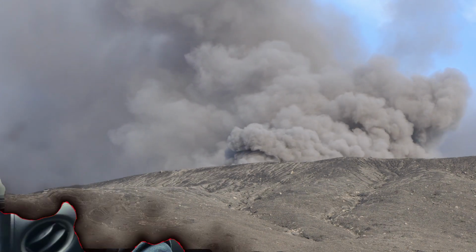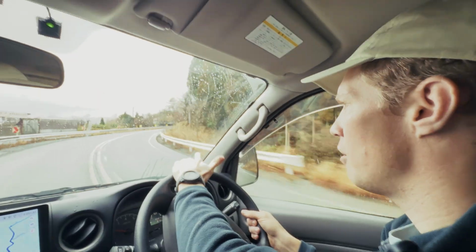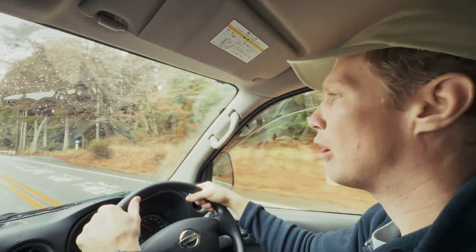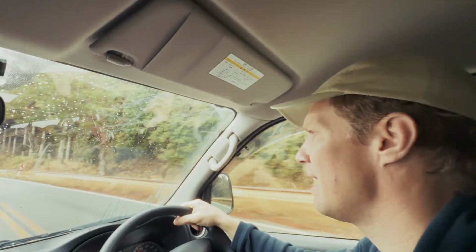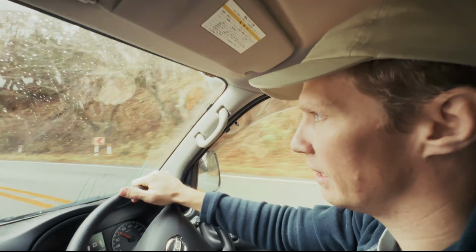It's supposed to be really impressive, but you need a couple of things to happen to be able to see it. First, you need good weather, because if it's cloudy, then you're not going to see much at the top. And the second thing, you need it to be open. So they close the gate to Mount Aso when the volcano is too active and it's releasing too much gas. Today, neither of those things have happened. So the gate is closed and it's obviously really cloudy.